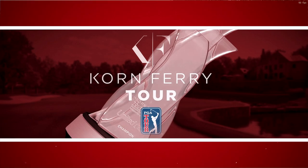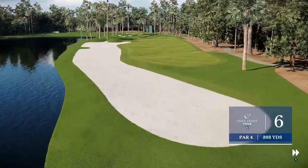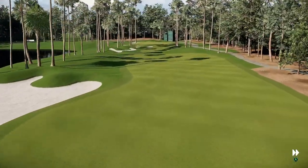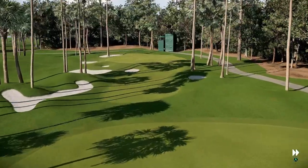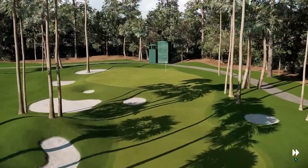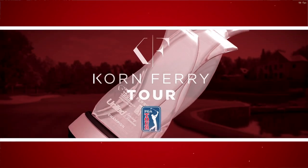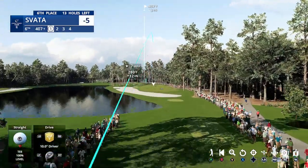On now to the sixth, the hole that Pete Dye called the most beautiful hole at TPC Sawgrass. It's a par four at 393 yards. The water is self-evident left, framed by a long bunker that shapes the left side of the fairway. Up near the green, precision's important as there are no fewer than seven bunkers of various sizes waiting to swallow up errant approach shots.